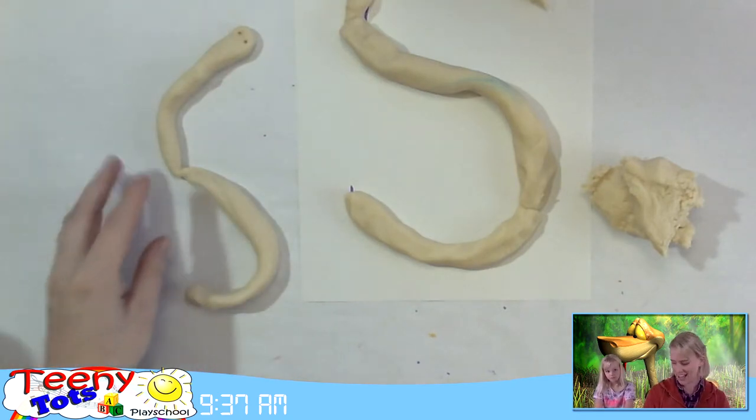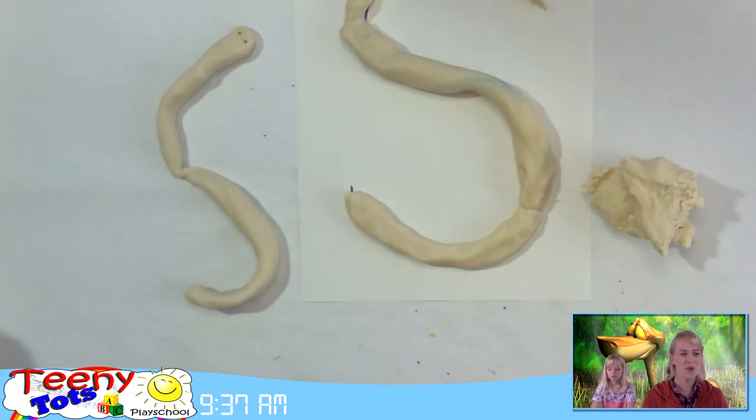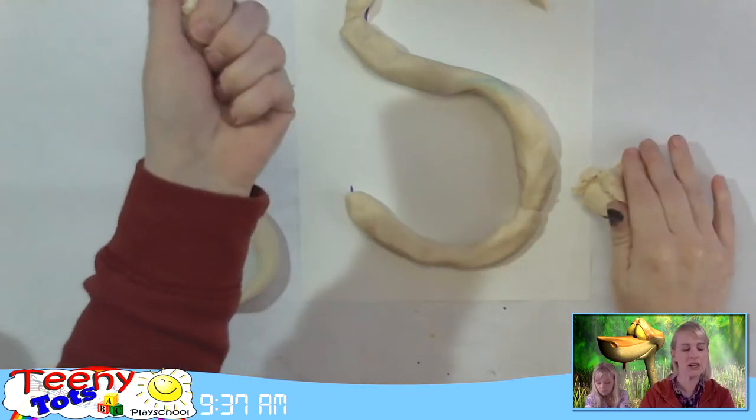I made two little eyes in my snake. Oh, I like your snake. Beautiful. You did an S. Very nice. Good job. Okay, lovely. Would you like to borrow the pen? There we go. Okay, let's make a smaller snake.